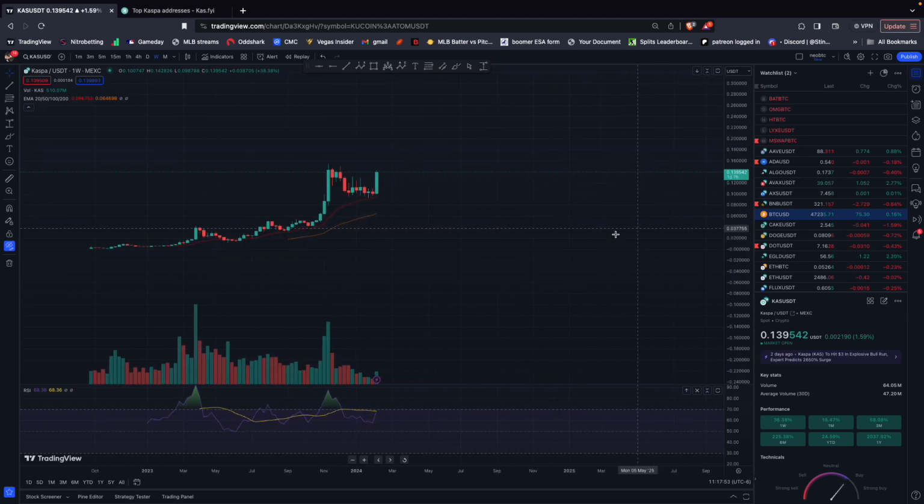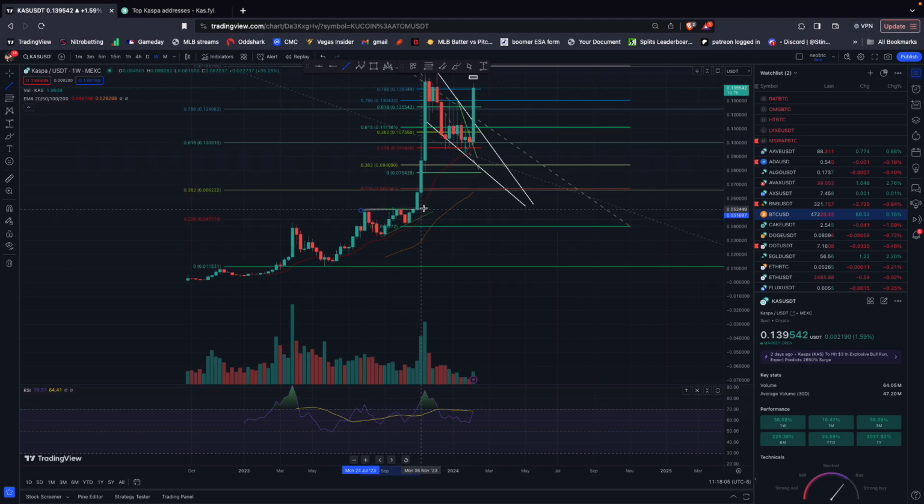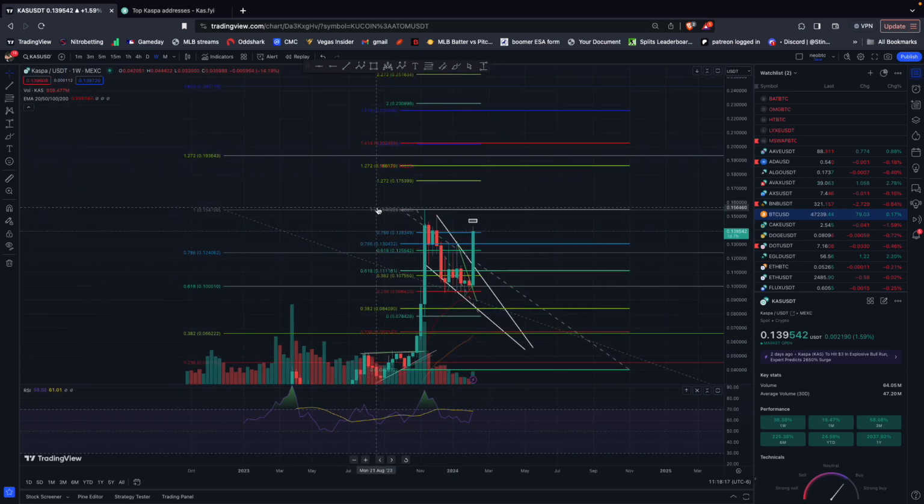Probably one of the most beautiful charts I've ever seen. Literally, since the 5-cent ascending triangle, guys, we have had some insane price action. So we had the ascending triangle at the 5-cent area right here. We broke out these massive god candles to the 15-cent area.